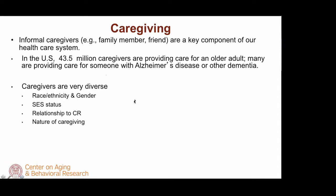We know that caregivers are very diverse. Caregivers are not all alike, and that's very important when we think about how we design our programs. Certainly, caregivers vary by their race, ethnicity, and cultural background. There are male caregivers, female caregivers. They vary according to their socioeconomic status, their level of education, their relationship to the person for whom they are providing care. It may be a spouse, it may be a mother, a father, an aunt, a cousin, and the nature of their caregiving experience. This varies greatly, of course, with the context of care, the illness or condition that the person they are providing support for has.